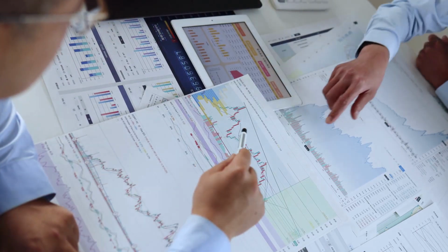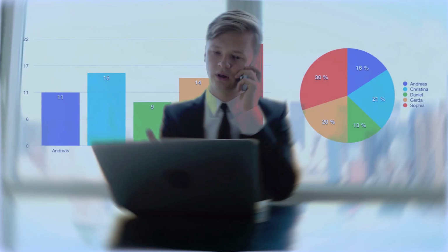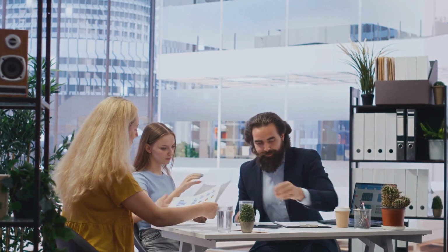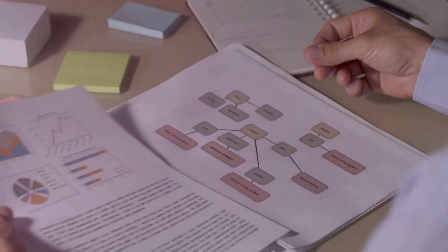This framework simplifies decision-making. It breaks it down into manageable steps. By following these steps, you can make informed, confident decisions. Let's look at each step in detail. This framework is useful for beginners and experienced investors alike. It provides a clear path forward. It takes the guesswork out of investing. Now, let's break down each step with practical examples.